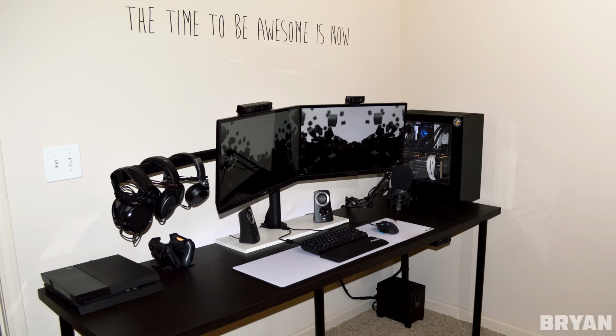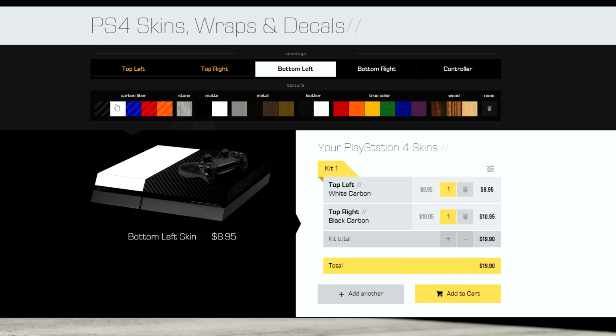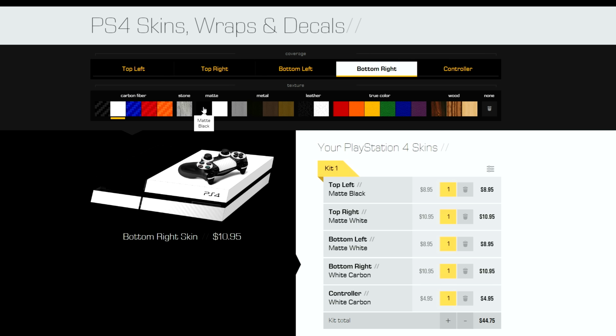And finally, below that, we have a PS4 console with a controller charging dock right next to it. Honestly, the PS4 looks a little bland compared to the rest of the setup. It feels like the entire left side of the desk can use more white. I would strongly recommend picking up some V-brand skins to pimp up that PS4, maybe even go with a black and white carbon fiber or matte color scheme.